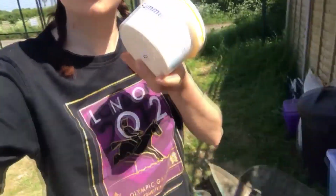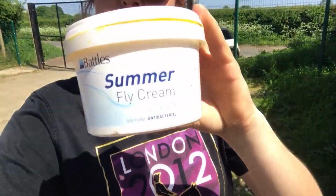Don't use sudocrem because it's very water-based and thick and it's just not breathable, so make sure whatever you put on is breathable. And then around it I always use the Battles Summer Fly Cream, just because it's antibacterial and it smells really strong, so it deters flies and other insects as well. So I smell gross, Louis smells gross, but that is my sweet itch routine all done now.